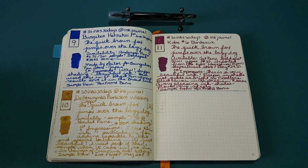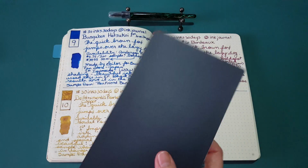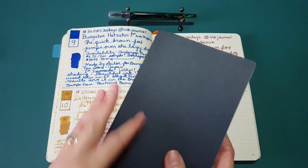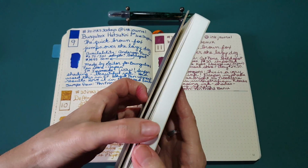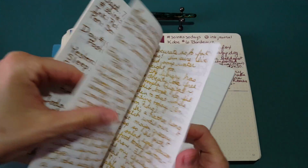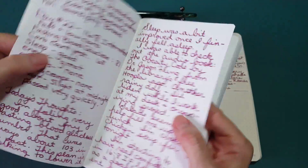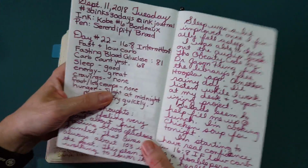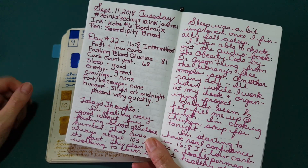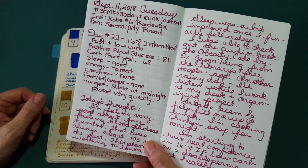Okay, and then I really enjoyed writing in the Cafe Note from Nanami Paper Company. This has Tomoe River paper in it, and I'm continuing to write in here. Let's see. Oh wow, I guess they want to stick together. I thought it was a pleasure to write with in here, and this paper is incredibly smooth anyway, and the ink flowed really well.